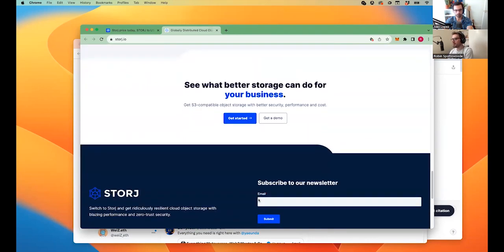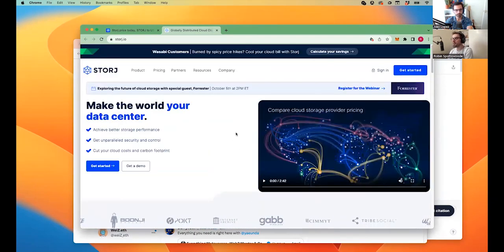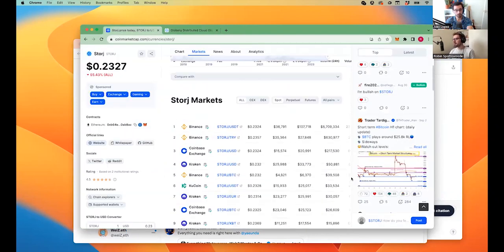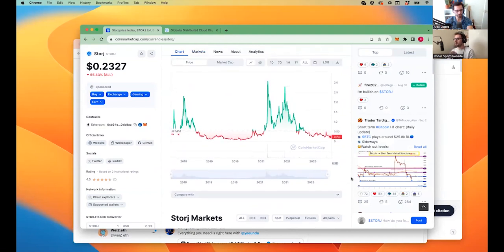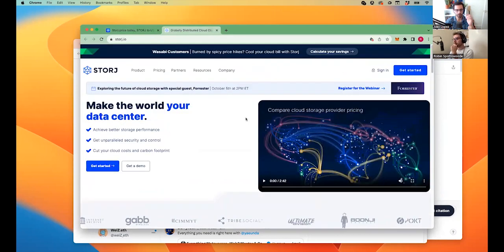It looks like they are potentially doing quite well. They've got a few partnerships. If Reuters are using them, that is a very good sign. And very good. I wonder what they're storing there. Are they storing news? Content? Well, I would guess content.